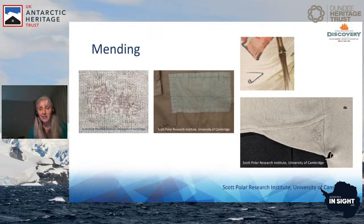Darning, loads of darning. As you can see, there's also patches being sewn on and safety pins. These appear everywhere. Every photograph, men have safety pins attached to them. They've even painted one into a picture here, and this is from the South Polar Times, and it depicts a storm and their safety pins are flying around.